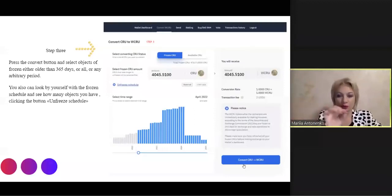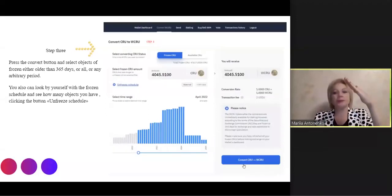So, there is a slider, you see, in the bottom. You can move it to the right and to the left, depending on the unfreezing schedule. If you want to exchange CRUs that are older than 365 days, then it will show you all the CRUs, or it's not the best way to say older, meaning CRUs that will be unfrozen in more than 365 days. That's the better way to put it.